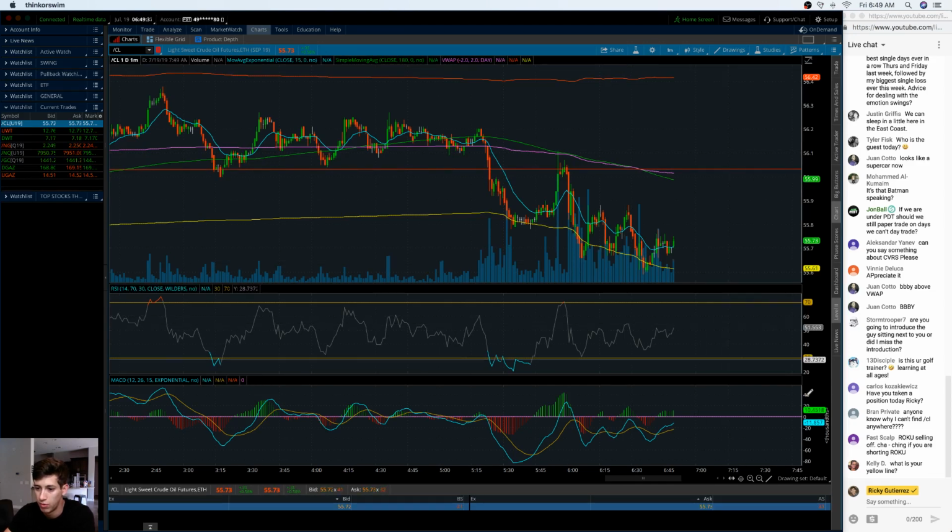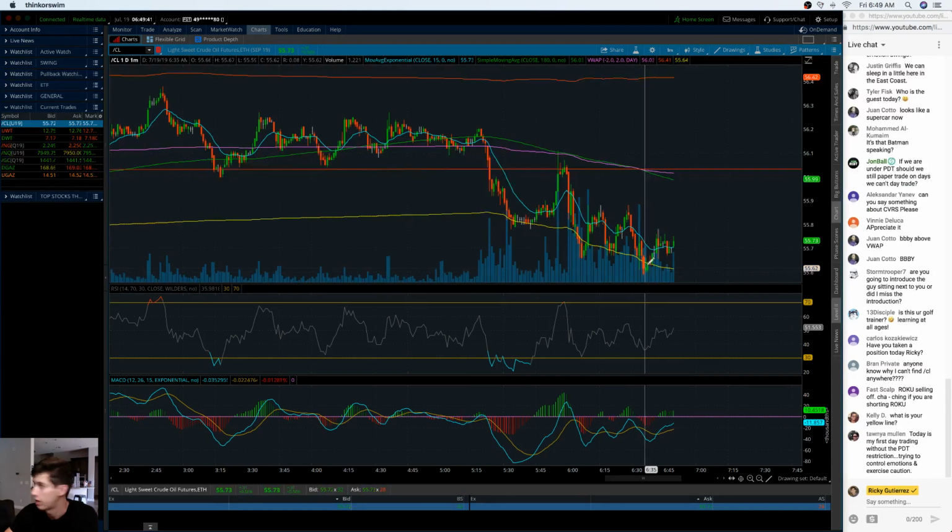What is your yellow line? The yellow line is the bottom VWAP. So it's the VWAP indicator.